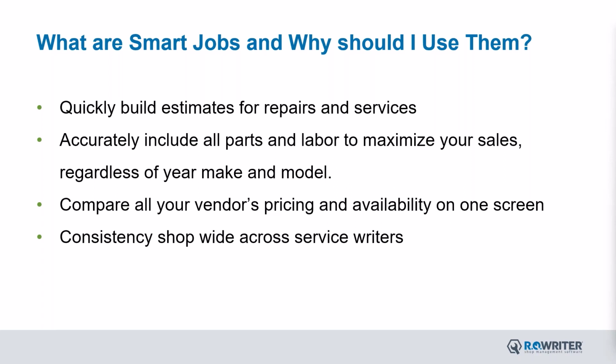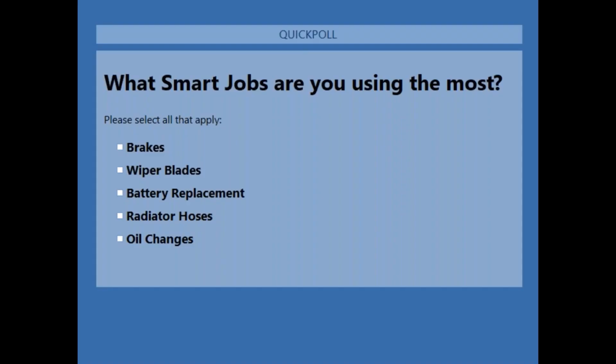Now let's get into how to use it. So I'm going to launch another poll for you guys, and I want you to tell me if you are currently using smart jobs, which one are you guys going to use the most? And I kept it basic: brakes, wiper blades, battery, hoses, oil changes. We know we use them. Well, it looks like brakes are a pretty clear winner on this one. So we'll start with that, and then we'll go into a couple others as we go along.